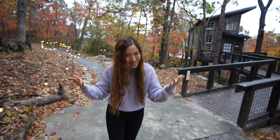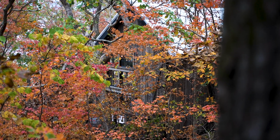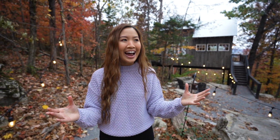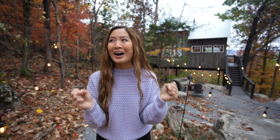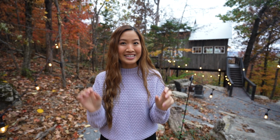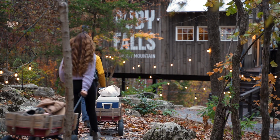But let's continue on. I kid you not, walking in here really does feel like you've dove into a storybook, especially with the fall foliage that we're getting right now at this moment. All the trees are this really bright rust color, and it just feels like the perfect autumn setting. It's really cozy, a little bit eerie, especially because it's foggy today. But let's come on over to the property we'll be staying at.